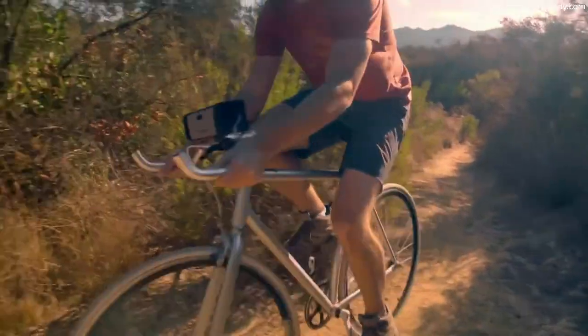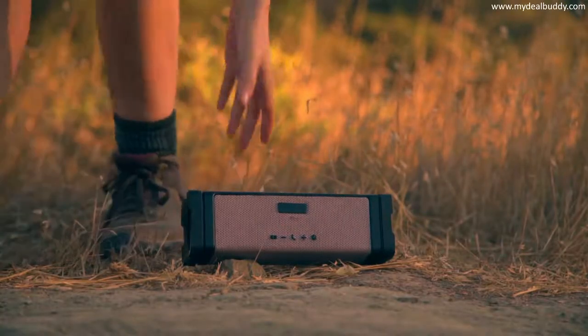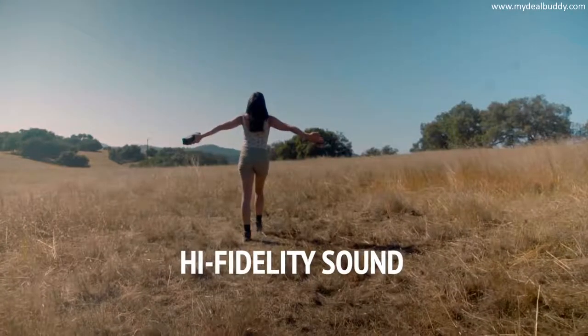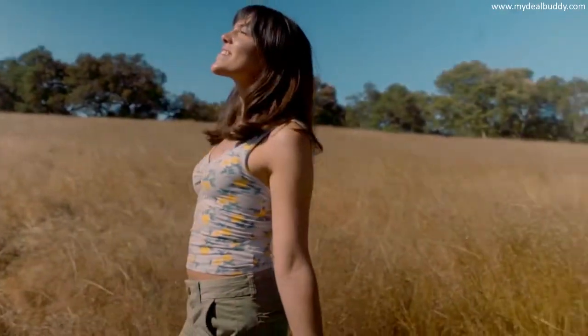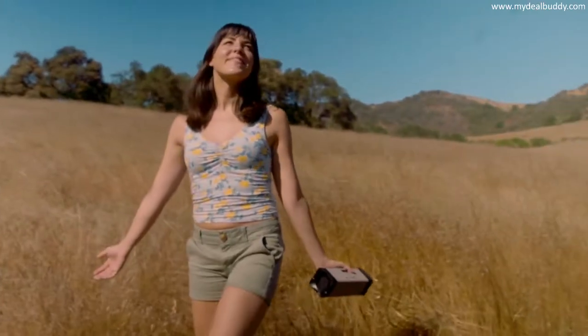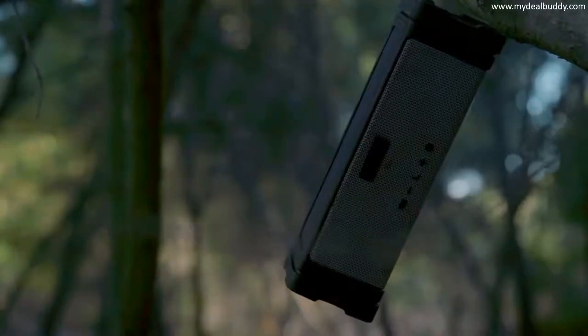SolarBox Lumine is solar powered. Simply leave it under the sun. The rough solar panel makes charging more efficient. The high fidelity sound has a distortion rate lower than 0.1%. Enjoy top-notch music where you least expect it. SolarBox Lumine is your best companion in the wild.